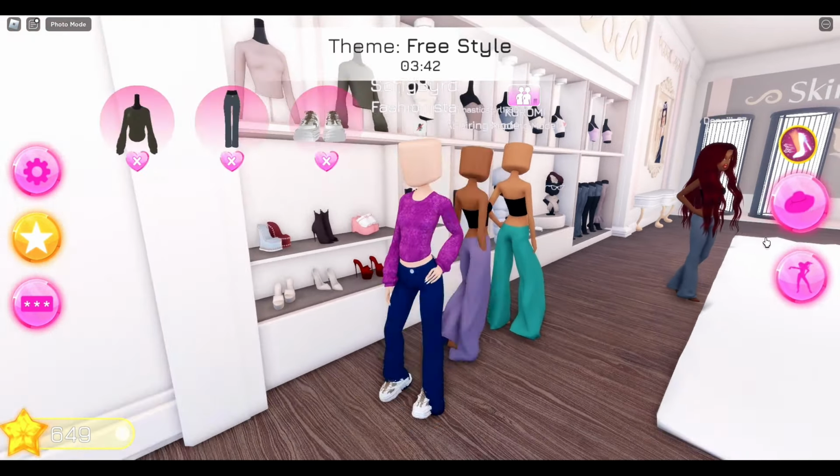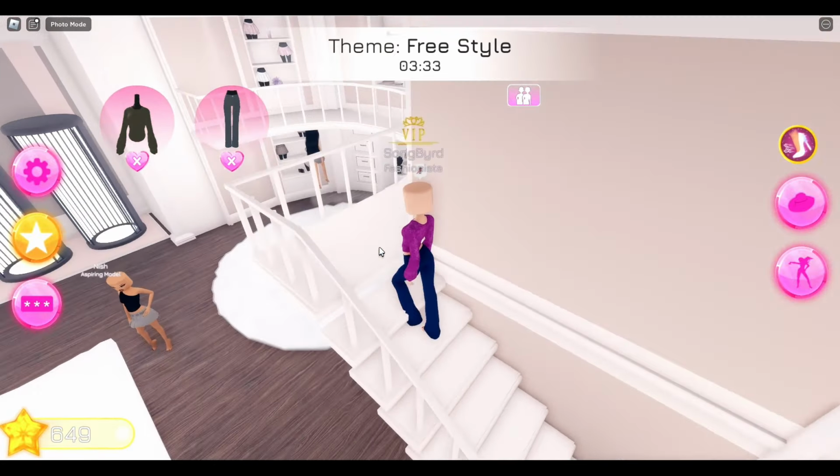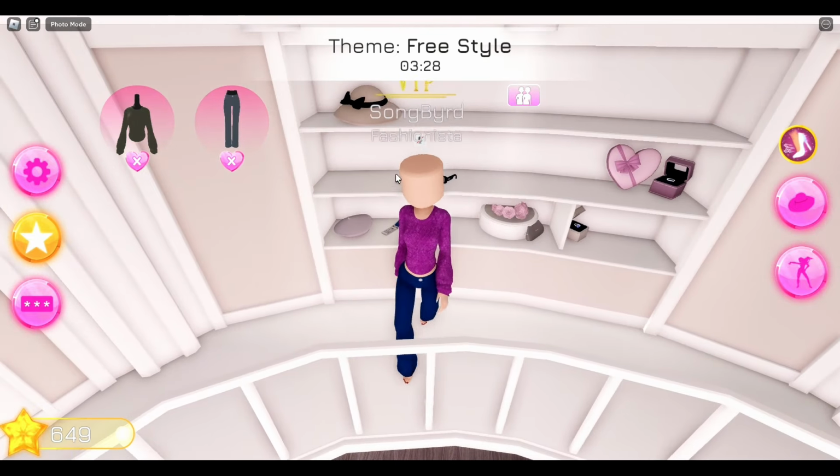Let's take a look over here and see what they got. We got some more stuff up here, so we're gonna go ahead and go upstairs and see what's up here. Now, I'm not really seeing much in the way of things up here, but I do.